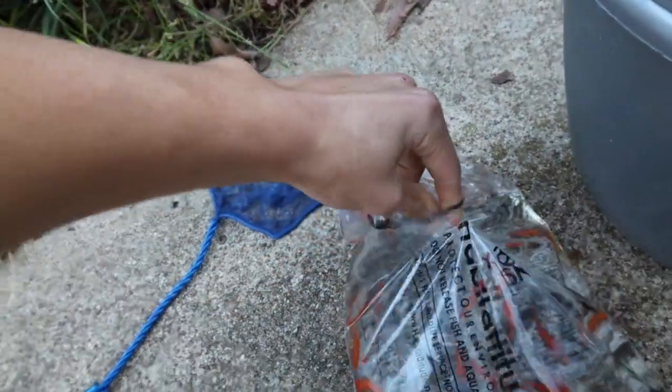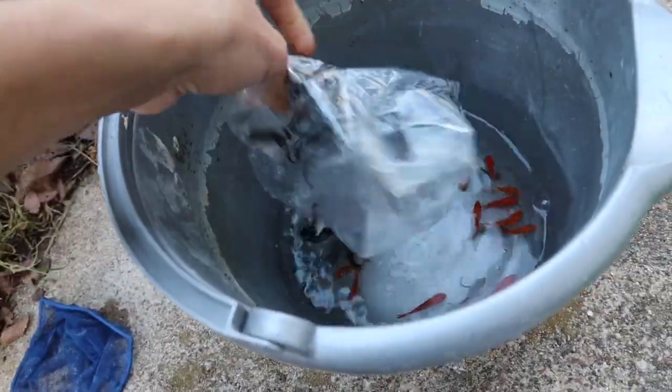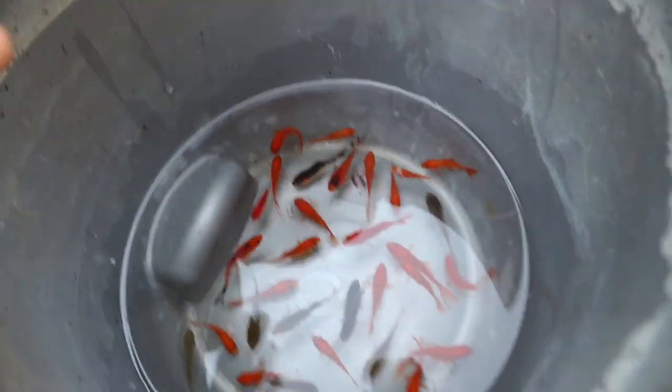Our bag is sinking in. We're going to take our bag. Then we're going to dump out the water and all the fish. There they go. Goodbye, little fishies. Goodbye, guys. There they go into the bucket there. Well, as you can see, all of our fish have been dispersed.